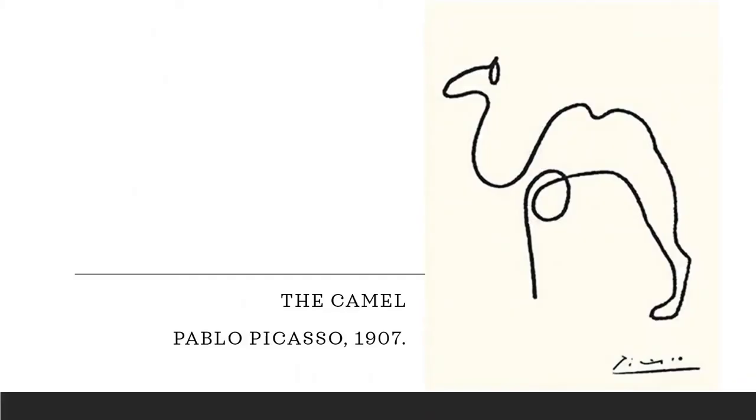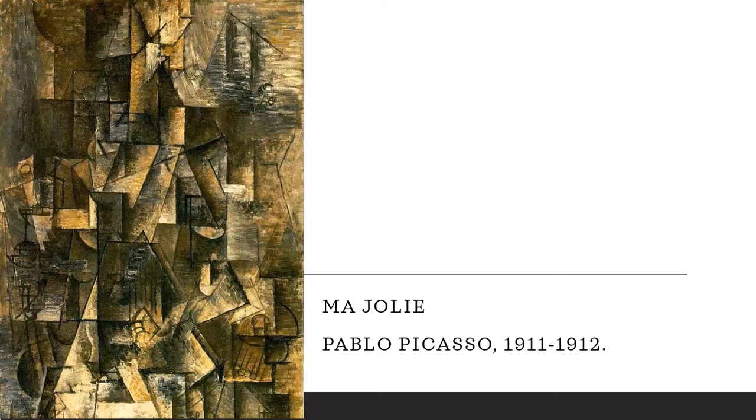He started learning art from his father when he was very young, and he had a good foundation of learning the basics. Look at this drawing of a camel. He was able to capture the idea of the camel in one single line. That's pretty incredible. Later in his life, he was able to create several new types of painting and sculpture. One of those types was called cubism. If you hear the word cubism, cube is one of the words in cubism. And that is where the painting was split into several lines and geometric shapes. If you can see in this painting, it is split into lines and shapes.